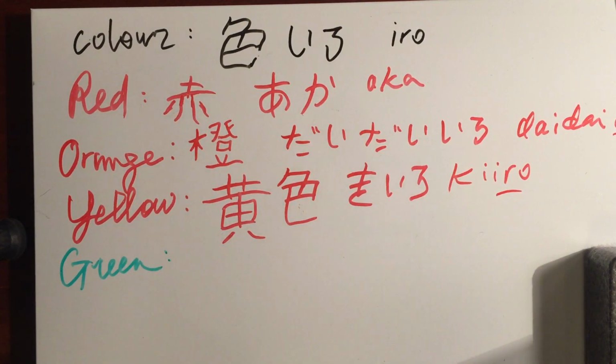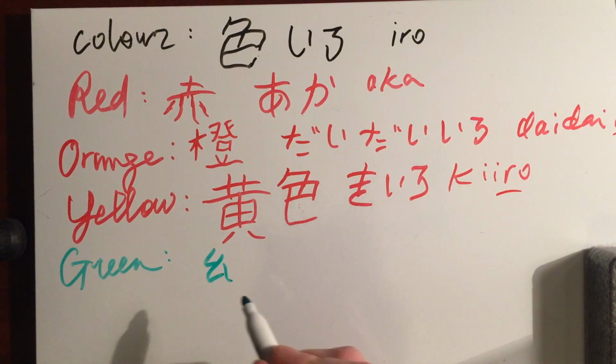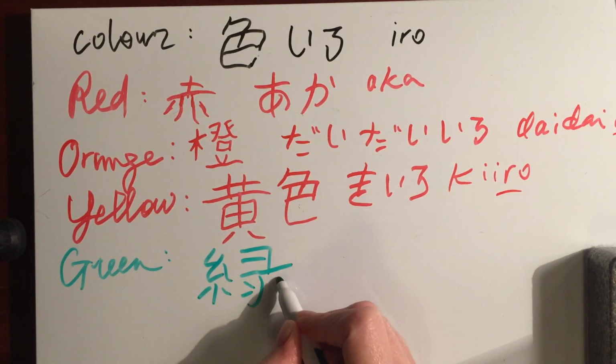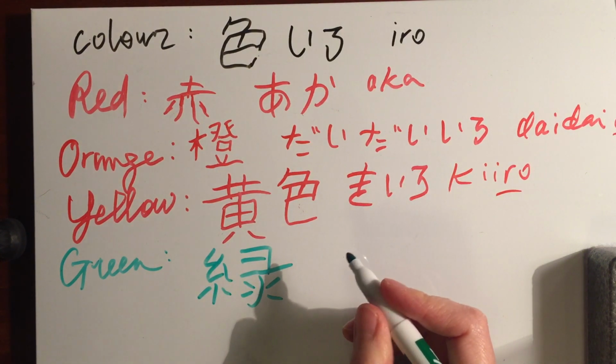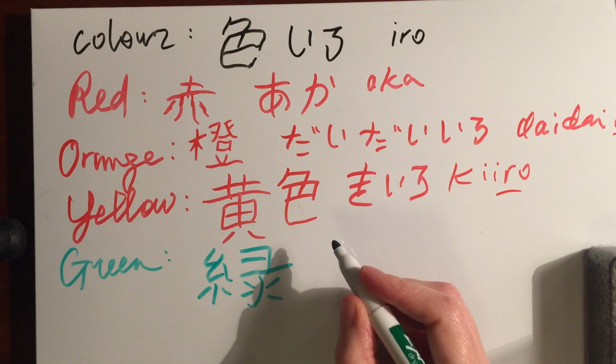I'm trying out these markers for the first time. Green is something that we probably are familiar with. Okay. Based on a popular alcohol. This is the radical for thread and wolverine and water. And it is midori. Midori. I think it's said different ways.